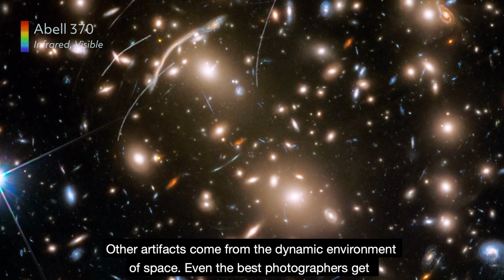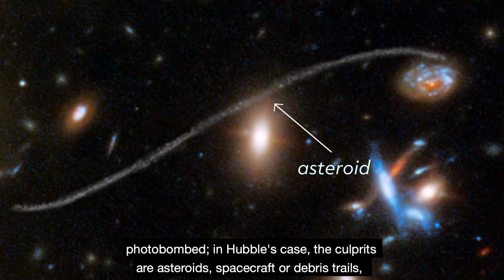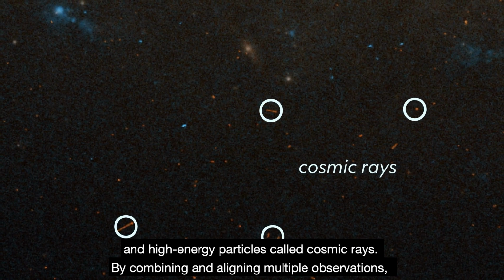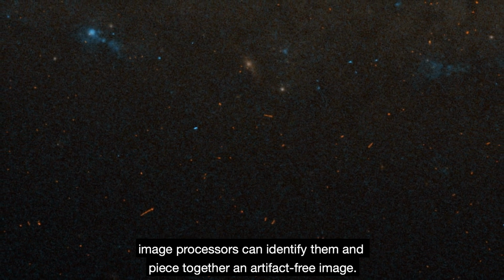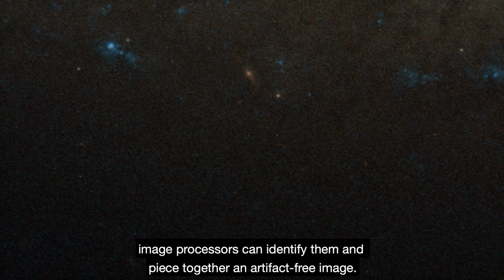Even the best photographers get photobombed. In Hubble's case, the culprits are asteroids, spacecraft or debris trails, and high-energy particles called cosmic rays. By combining and aligning multiple observations, image processors can identify them and piece together an artifact-free image.